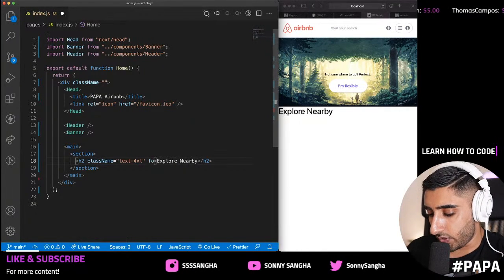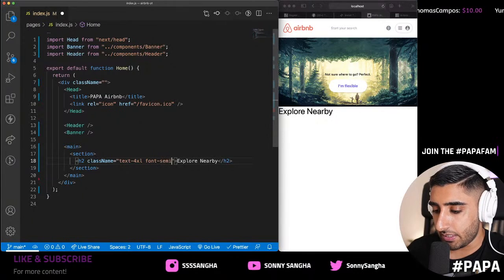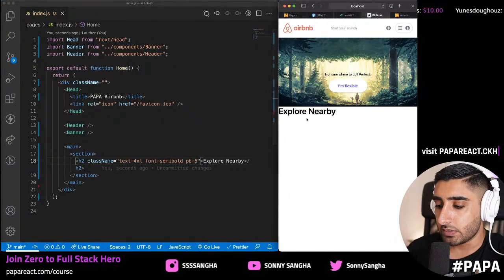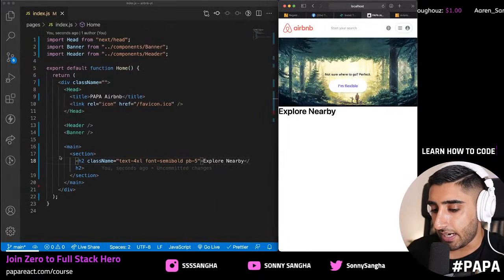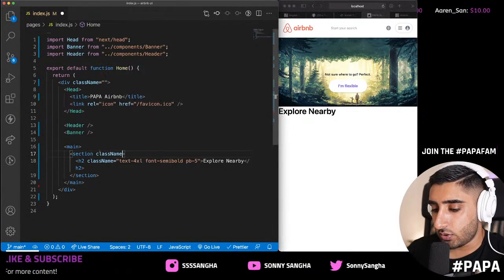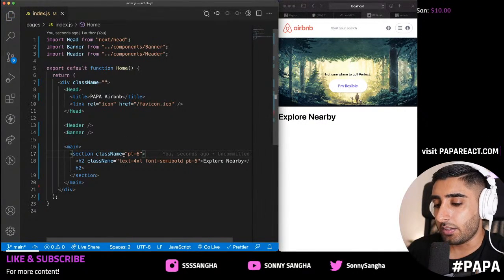So we're going to make it font semi-bold. I always do this. Why am I doing that? Font semi-bold. And then I'm going to say padding on the bottom of 5. Okay, that looks kind of cool, right? And you're probably wondering why the padding bottom isn't taking place. It's because it's going to affect this bit. I'm going to style the actual section itself in just a second. I'm going to say padding top here of 6. Right, there you go, and it pushes it away.